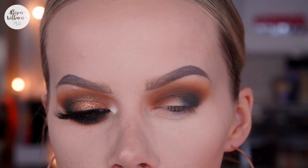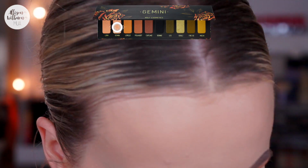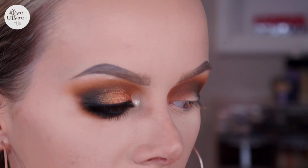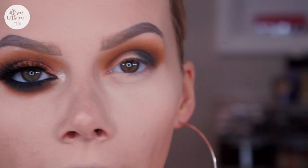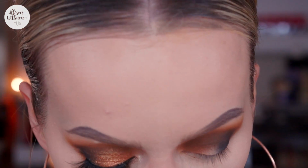I'm now gonna go in with the lid shade, and I'm gonna use the shade Gemini on a JH41. Now, I don't know if it's because mine is broken or if the shade is just like this, but it's really crumbly, and I feel like if I put it on dry, it just doesn't stick very well. So I am wetting it with my Morphe setting spray before I go in and put it on my eye.